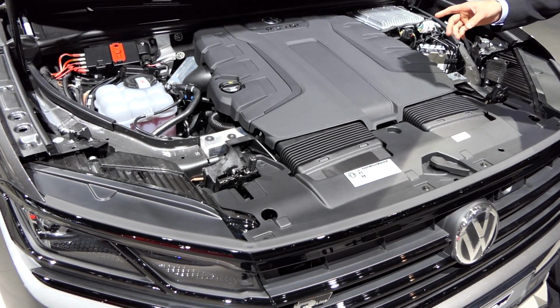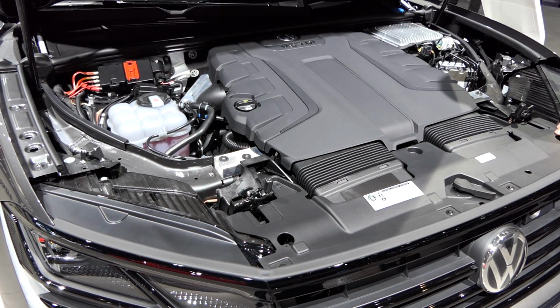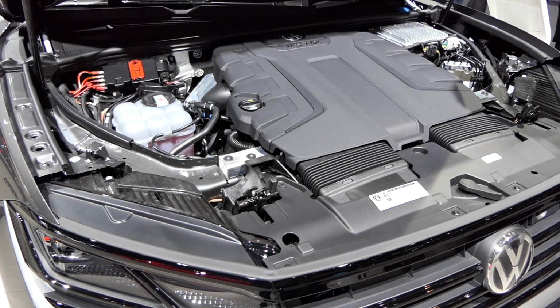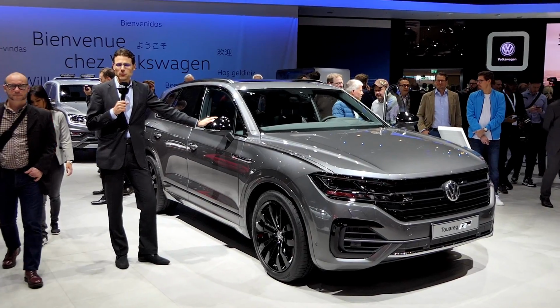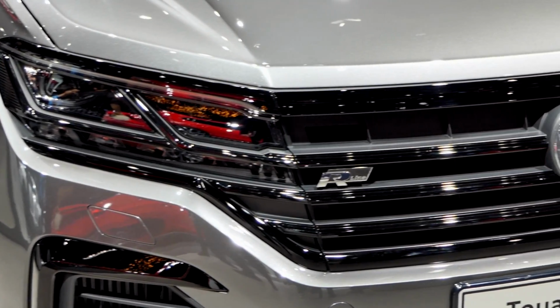The acceleration figure is 4.9 seconds to 100 kilometers or 62 miles an hour. And 4.9 seconds, you might remember, this is also the acceleration figure of the freshly presented T-Roc R. Volkswagen will only build it in smaller numbers, but what else is different besides the engine?